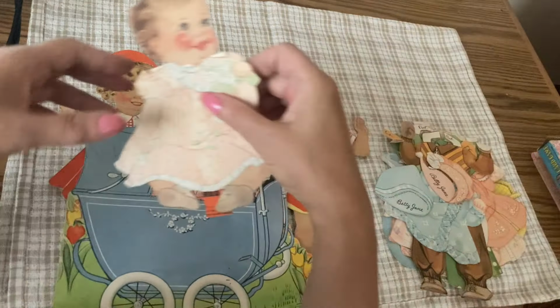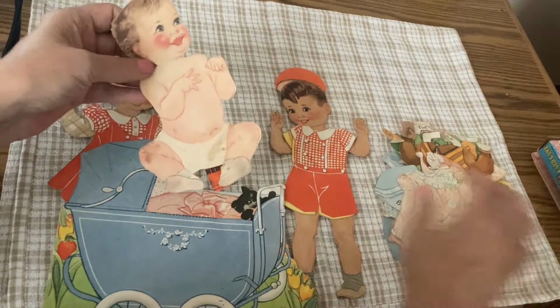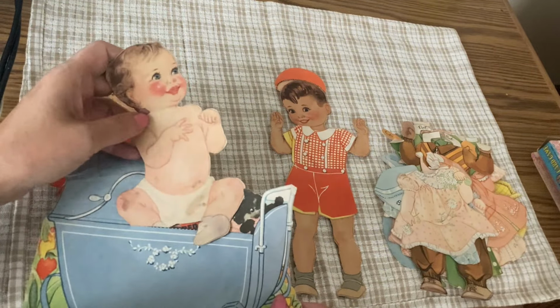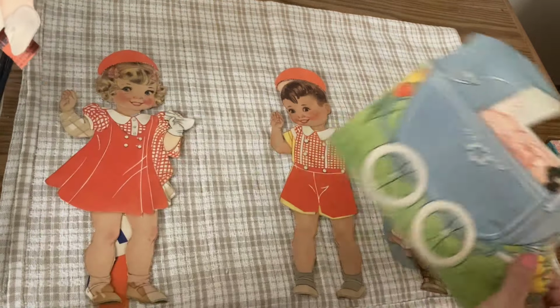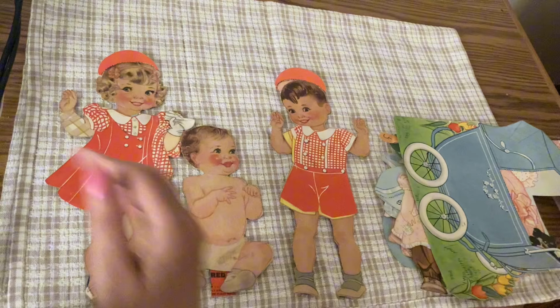Pretty sure this carriage goes with us. I might be wrong. We're going to have to take her dress off though. She might not fit in there. I think this goes to something else. I thought I could fit her in there.